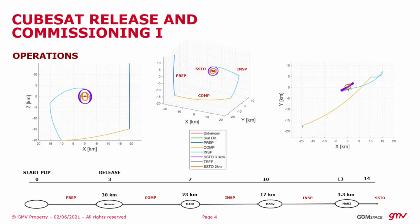Juventas, as I said earlier, is part of the HERA mission, and it will be released from the HERA spacecraft. Since the release, Juventas will be inserted in a set of hyperbolic arcs until it arrives to the final destination orbit, from which the scientific measurements will be taken. Since release until it is injected, a period of 2 weeks of dedicated operations are foreseen.